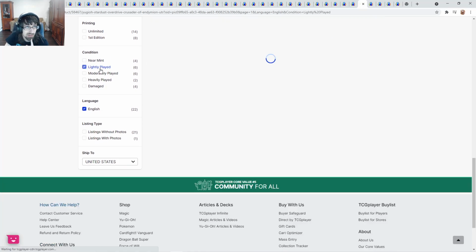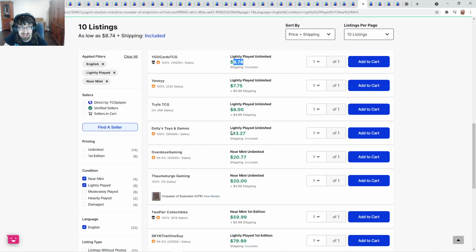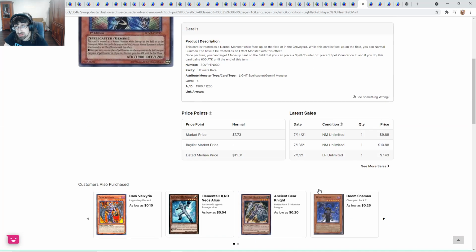I'm going to put light play and near mint in general, because there's only 10. So, 8... You gotta place it here for about $8, then they go to like 20, so getting a place it here is not bad. First heads are 60 bucks.